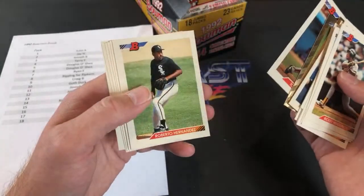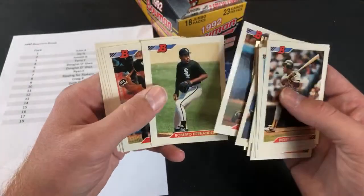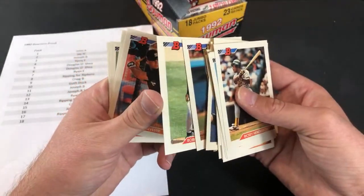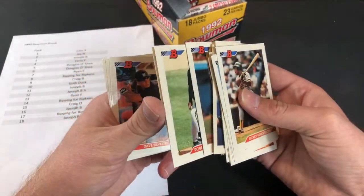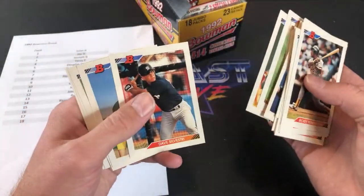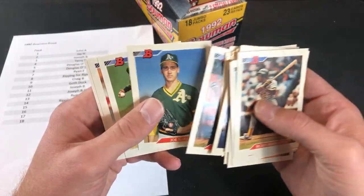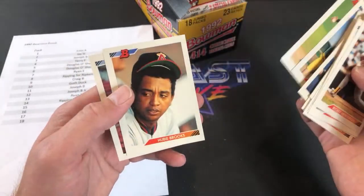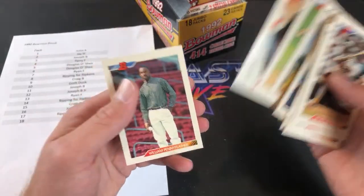Todd Hundley definitely had a lot of hype to him back in 1990. This one's kind of stuck together a little bit. And these have the UV coating, but they're not bad as far as sticking goes. Mark Clark was stuck to the back of that one. Jose Lean, I would have been so stoked to pull that one when I was a kid. Hubie Brooks, and there's William Pennyfeather.